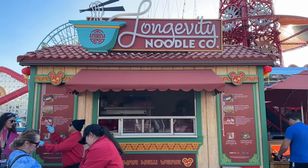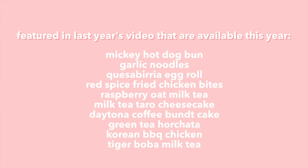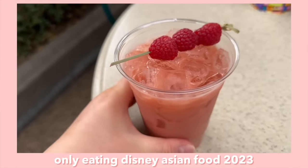Also at Longevity Noodle Co, they have these garlic noodles. I actually tried them in my last year's video, and there's a good amount of items from that video that made a return this year. So I'll put those on the screen so you can go check them out in my last year's video. Since I already reviewed them, I didn't want to repeat them so I could try more stuff for you guys, but definitely go check out that video because there's some really good gems in there.